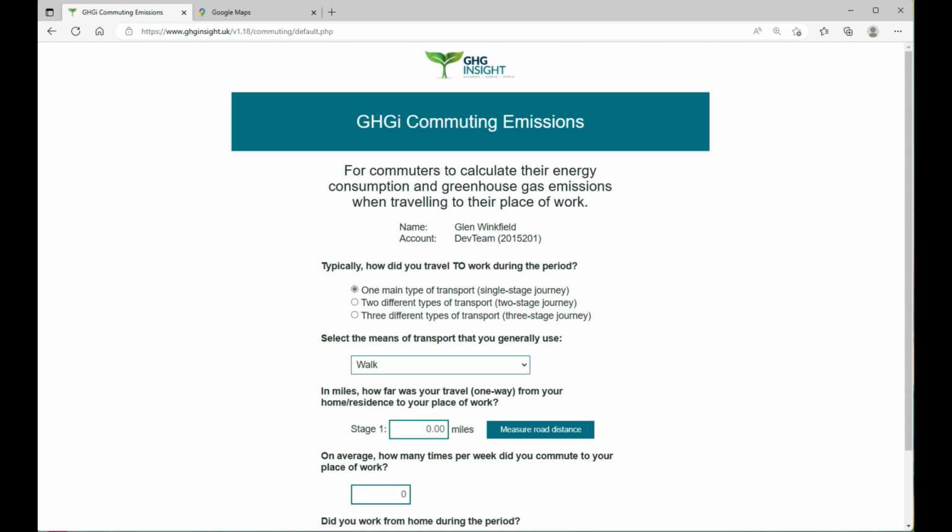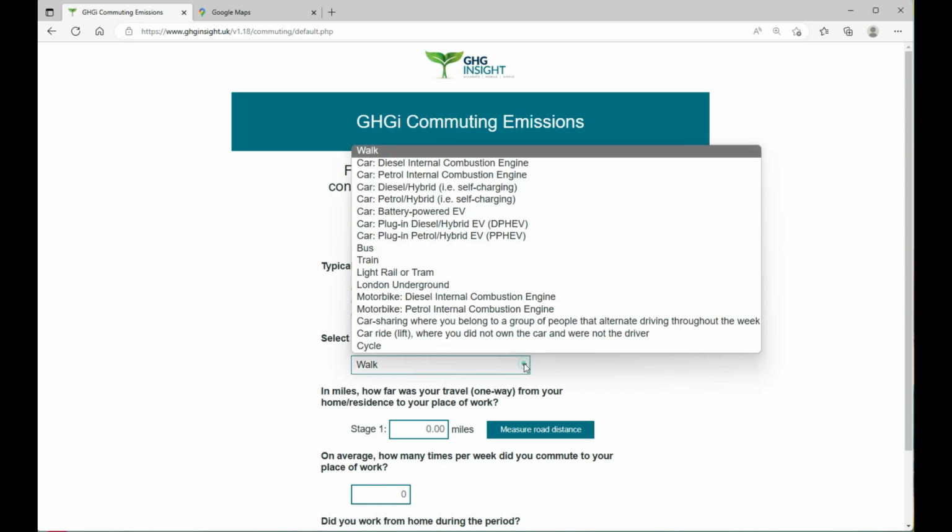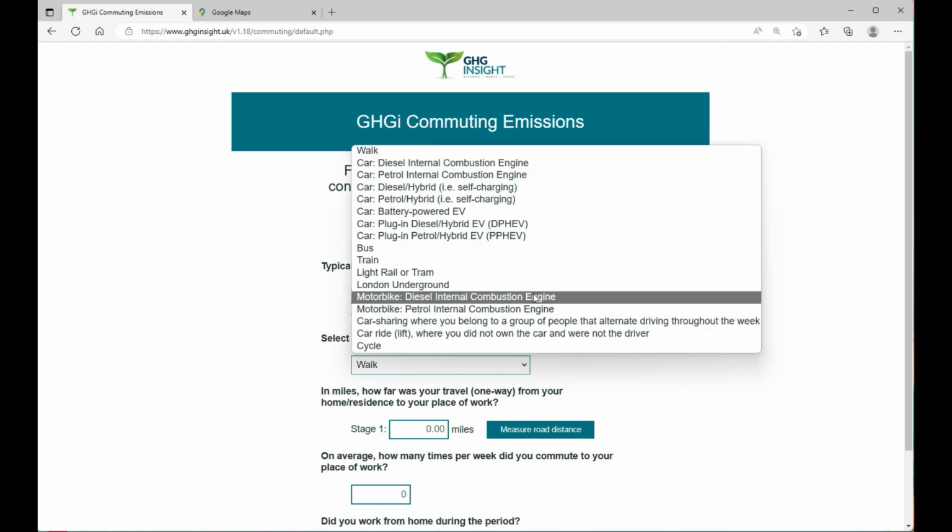The first question is typically, how did you travel to work during the period? Most people have only one means of transport, car, bus, motorcycle perhaps. If so, leave the radio button set at one main transport type and select your means of transport from the drop-down list.